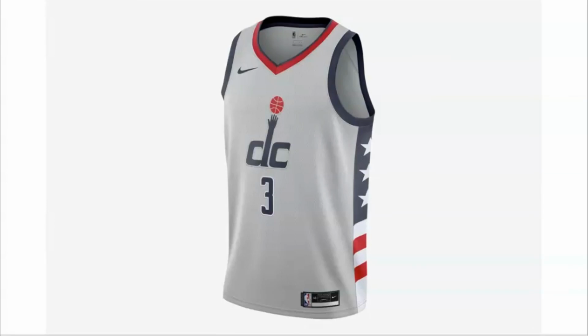And so finally, we have the Washington Wizards, the last team in this. And personally, I'm just like, this is pretty much the same jersey. Did they do this last year? I think it was last year they did this, and the only thing they added was the stars and stripes on the side, which I think is a cool touch. Yeah, but I like it. Other than that, it's the same jersey, and it's like, come on.